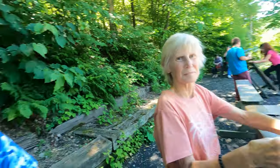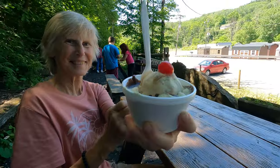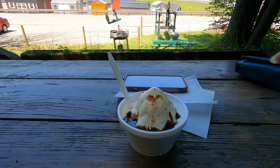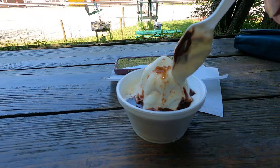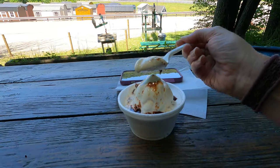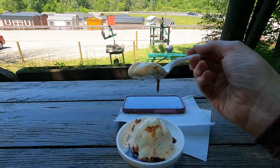Anyway. So Nancy and I decided to stop off since we didn't actually crash into anything or lose our drones. We thought we would treat ourselves to a little bit of ice cream. Mm. And we've got coconut and chocolate syrup. So I gotta make a mess. Yep.